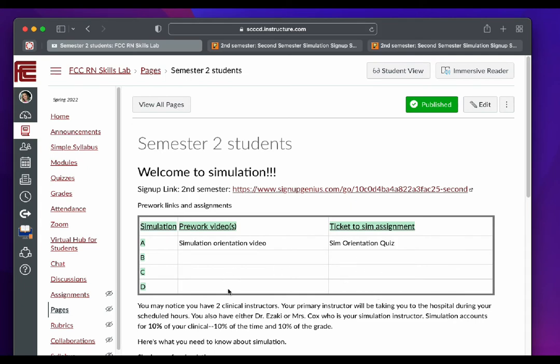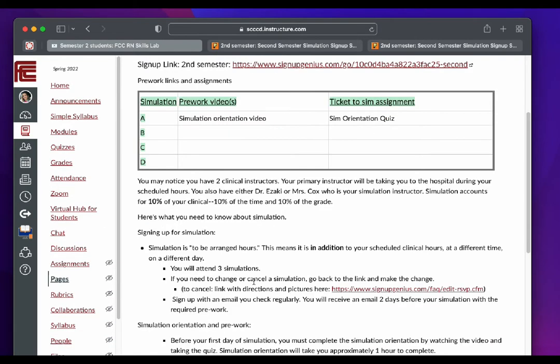For third and second semester, you have 4 simulations that are available. You have to sign up for 3 of them of your choice that works outside of your clinical schedule. For fourth semester, you have simulations A through F. You have to attend 4 of them. So there's a few more because you actually meet weekly for clinical. So 10% of your clinical hours is more. All right, that's how you sign up. Moving on.